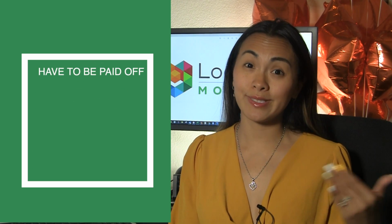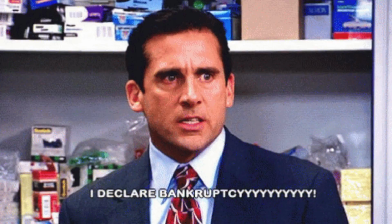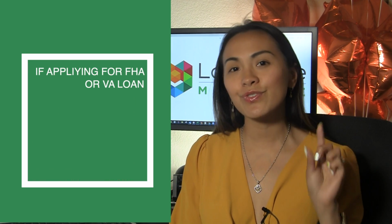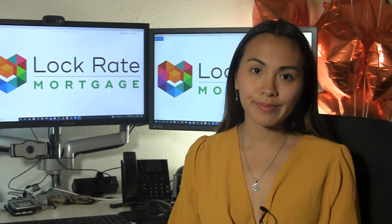Lenders will require those debts to be paid off, and they do care if you have any bankruptcies in the past. So for example, if you filed Chapter 7 and are applying for an FHA or VA loan, they require you wait at least 2 years from the date it's been discharged before you can qualify, or 4 years from the date of dismissal when applying for a conventional loan.